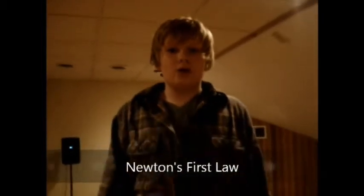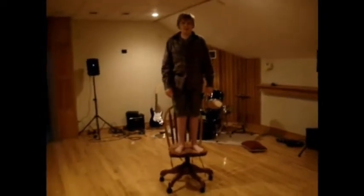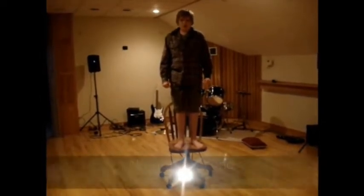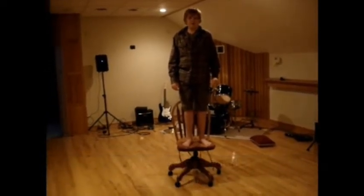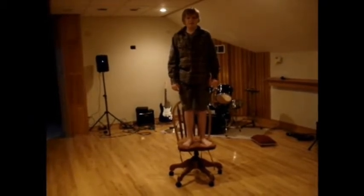According to Newton's first law, an object at rest remains at rest. As you can see, I am that object. And according to Newton's second law, the acceleration of an object depends on the mass of that object and the amount of force applied to it. I'm applying quite a bit of force.